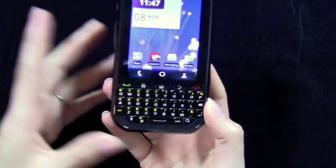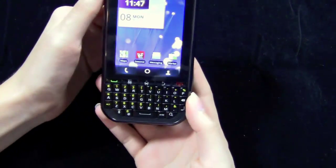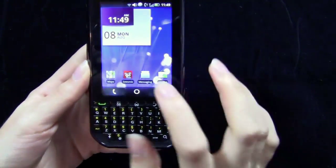Now, again, going back to the physical keyboard, this is something that a lot of people are going to use. There's not a whole lot of Android devices out there with a physical keyboard, and so it's always nice whenever we see one. But it is actually a very good keyboard.